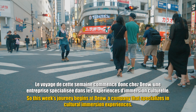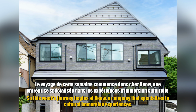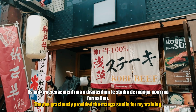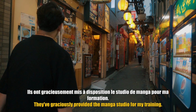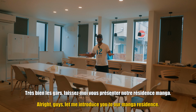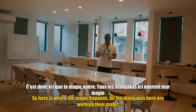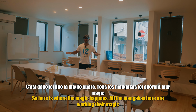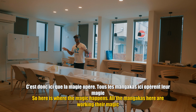So, this week's journey begins at Deo, a company that specializes in cultural immersion experiences. They've graciously provided their manga studio for my training. Alright guys, let me introduce you to our manga residence. So here is where the magic happens. All the mangaka artists are here working their magic.